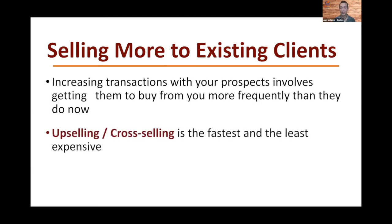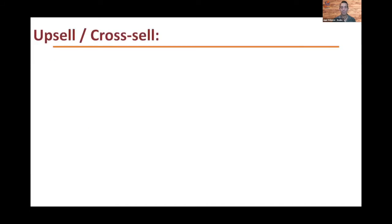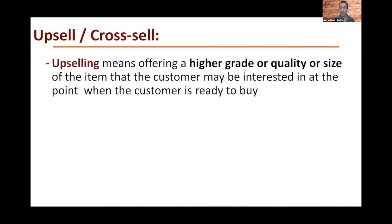One of the best strategies that I love is upselling and cross-selling, and it's the fastest and least expensive way. The second is just offering more products and services to your clients. We're going to dig a little deeper into each one. Now, upselling, this one I love. The most infamous example is the golden arches, Mickey D's, McDonald's. When you walk into McDonald's and you order your Big Mac and those crispy fries, what does the person at the counter say? They're trained to say it: do you want to biggie size it?